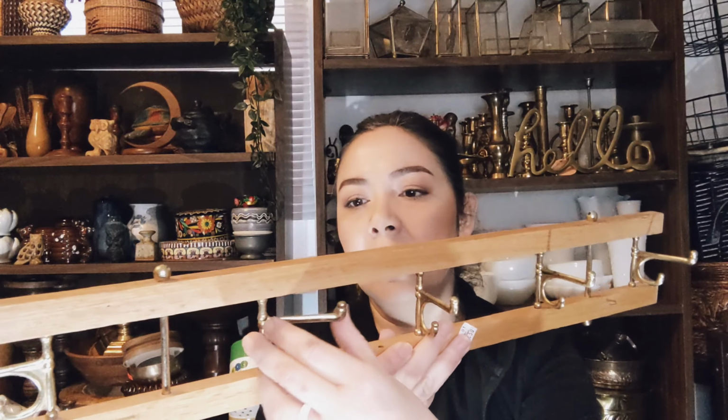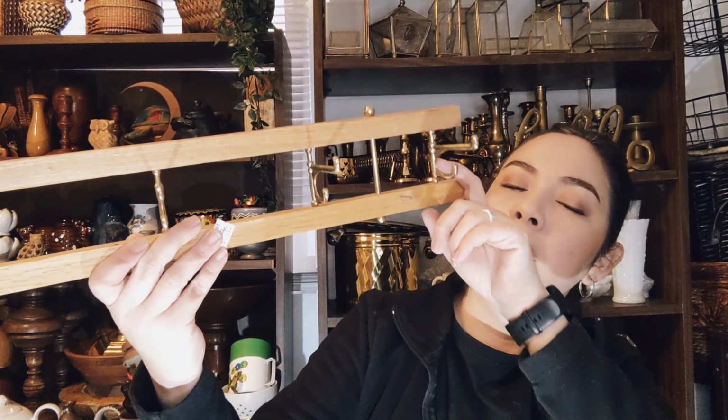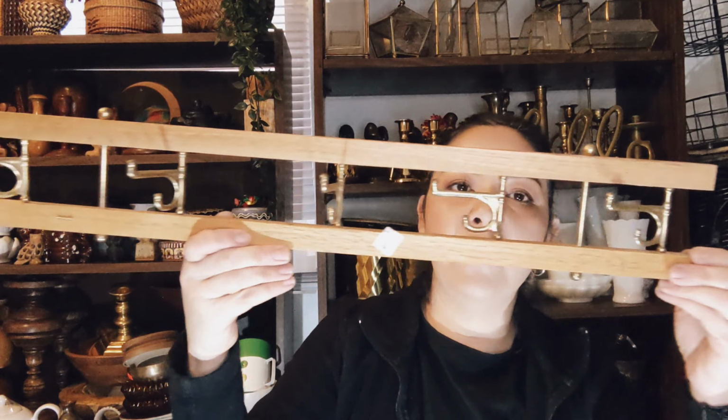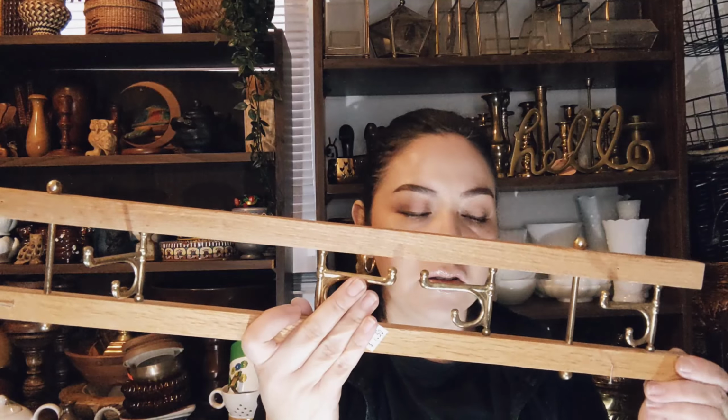I also found this one. I don't know what this is for. To me it seems like you hang it on the wall, and then you can use this to hang clothes or clothing hangers or something like that, and then put it away when you need to. I don't know how I'm gonna make this work, or I'm gonna sell it. It was $150, and I thought brass with wood looks great, so I wanted to give it a shot. I don't know if people are gonna go for it.